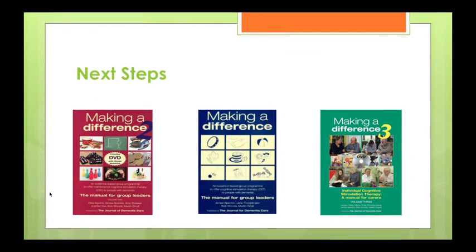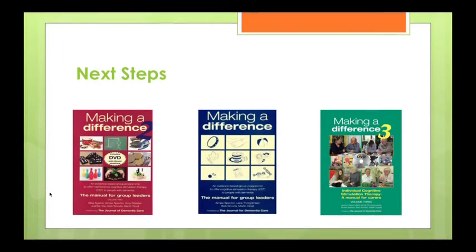Okay, so the next step. So what do you do from here? I'm going to talk a minute about the manuals and how to order the manuals, how to get a hold of the manuals. There are 3 different manuals, as we've already talked about earlier.